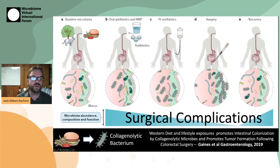These collagen-lytic organisms are some of the ones that survive gastrointestinal lavage through polyethylene glycol consumption and oral antibiotics, survive IV antibiotics, and also survive surgery, and then start growing on the gastrointestinal lining. Now, if everything works, those bugs should go back to normal, to the way they were before, after surgery. But invariably, they don't, and they can cause surgical complications.